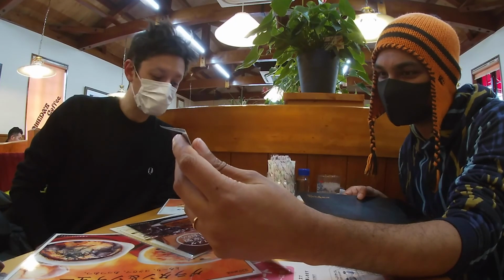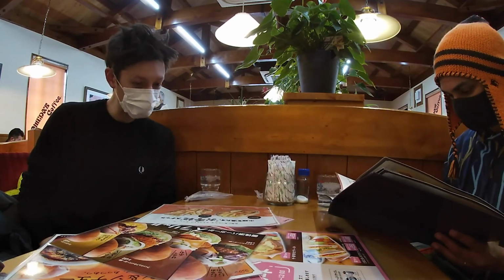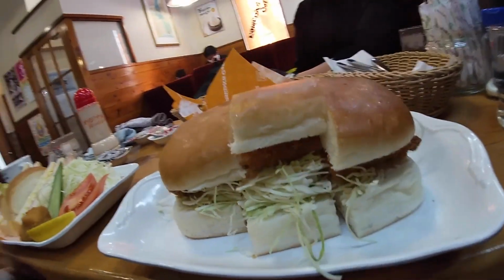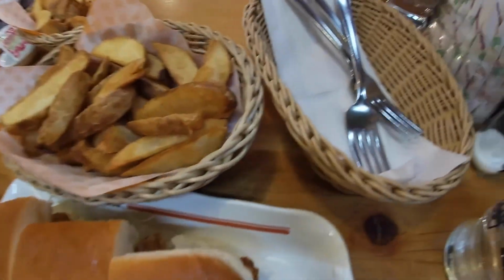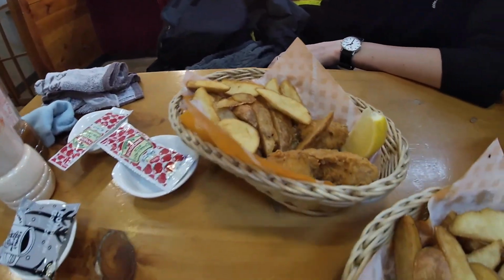Rajib and Ben, they went a bit more hefty. They got larger lunches than I did. Ben got katsusando, which is like deep fried meat in a sandwich, as well as fried chicken and chips. And Rajib went for an ebi katsu, I think, which is shrimp. And again, he got a side of chips as well, or fries, you might say. So they both got huge lunches and they were completely stuffed. I was perfect. I was doing really well and even took a few of their chips as well.